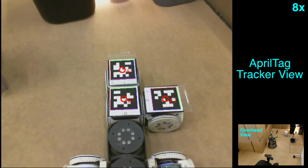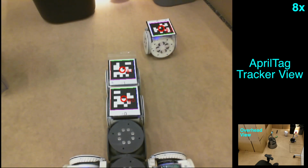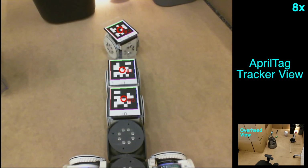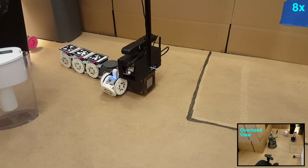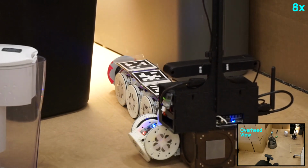Localization during reconfiguration is provided by a downward-facing RGB camera mounted high up on the sensor module. This is used to track April tag markers attached to the top of each reconfiguring module. The robot has successfully reconfigured into the proboscis configuration. Now it's able to drive into the tunnel and retrieve the object.